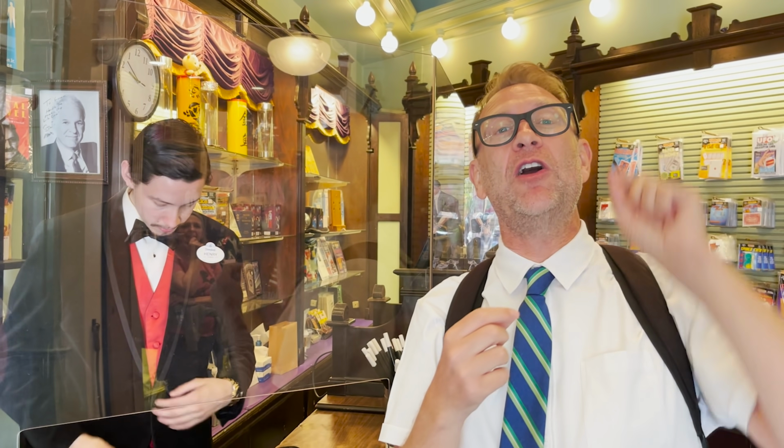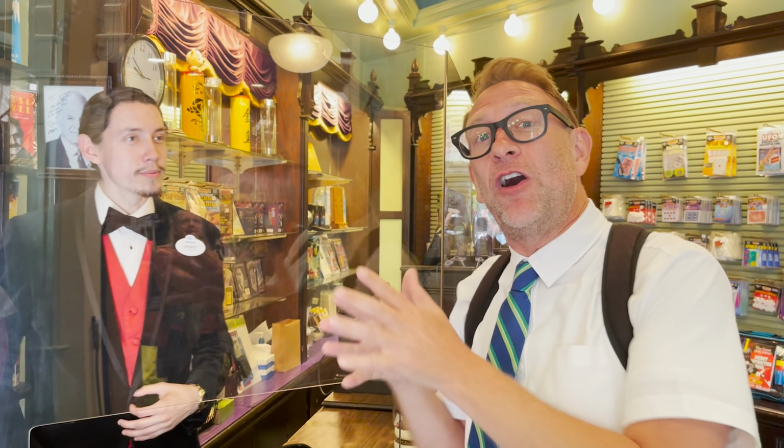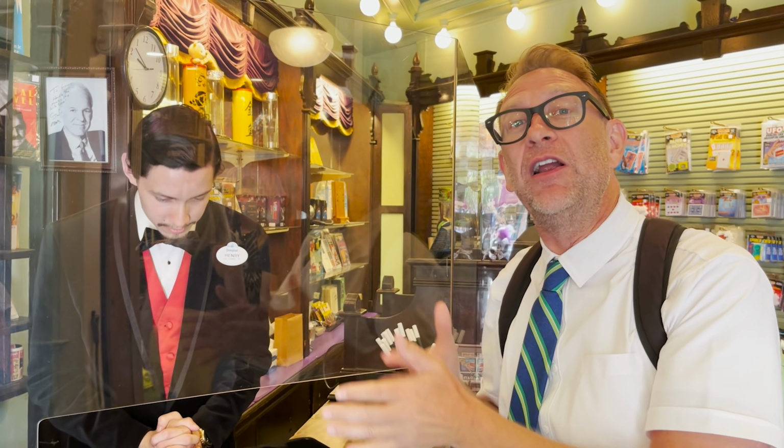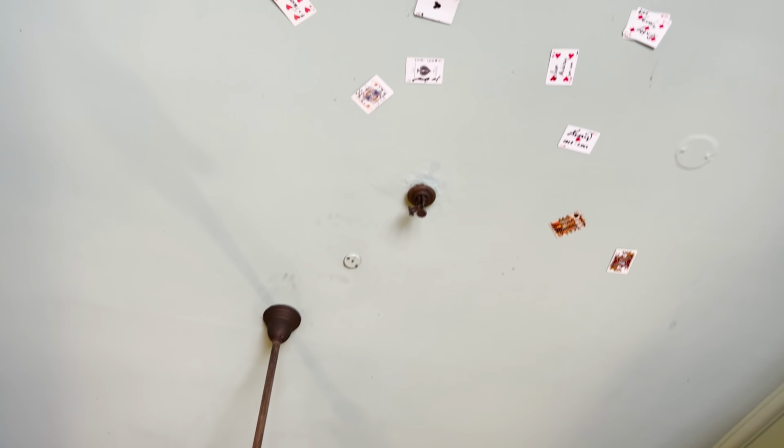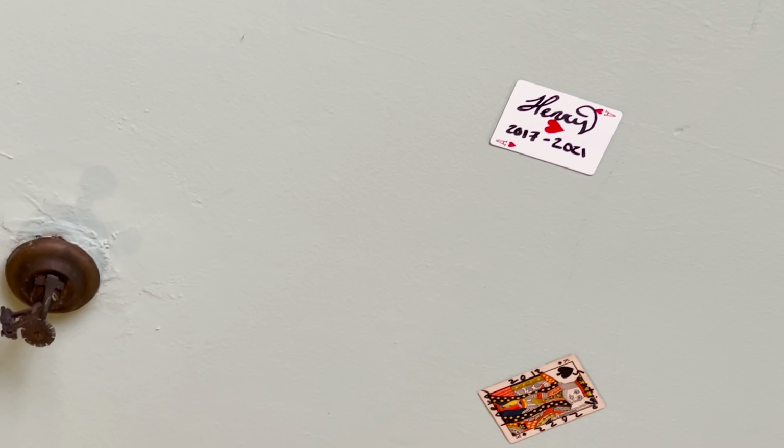What it is, all those cards are up there, they have a signature. It's all the magicians who used to work here. After they leave the store, they get to put their card up on the ceiling. Now here's a fun fact. I have Henry here. Henry actually is filling in. So he had actually left the store, so his card is up there. So we're gonna see Henry's card. Even though he's here, he's up there. So if you look up, you can see Henry's card.